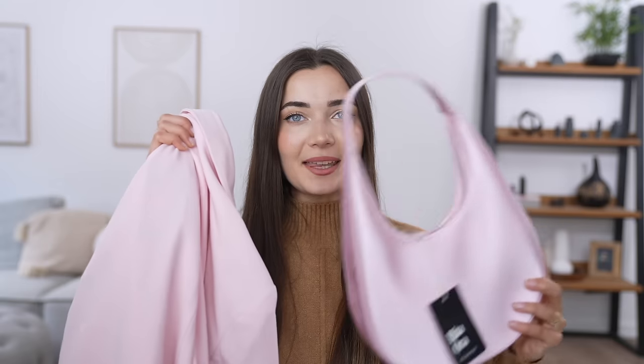So of course I needed to pick it up as well because it just went so well with the color. Look at this. It is like perfect. This is the perfect bag to wear with this all pink outfit. This bag was £10. It is really, really nice. It's made of like a satin kind of texture. It's very reflective. It's got like a sheen to it, but not too much.